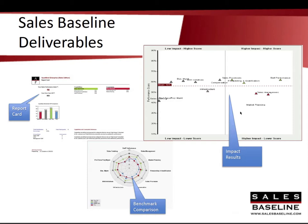So this is the process that you are guided through to really take all of the thoughts of your sales and marketing organization and synthesize those into the 2 or 3 areas that are most important to make an impact either in the short term or long term. Now, let me also show you another significant difference with sales baseline.